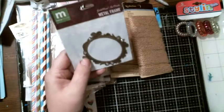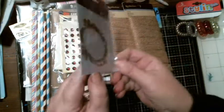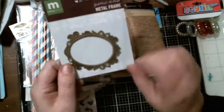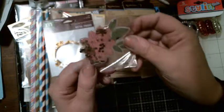Oh, this is neat. It's a frame. Oh, and it's metal. That's cool. Metal frame. It's got some bling on it. And then we got this. It looks like a little flower sticker.